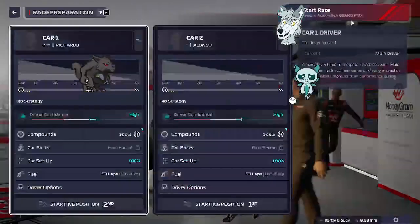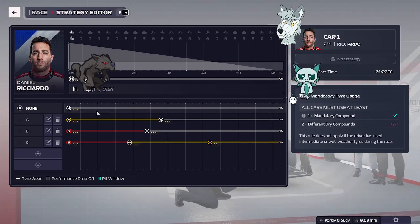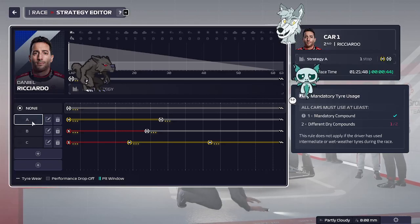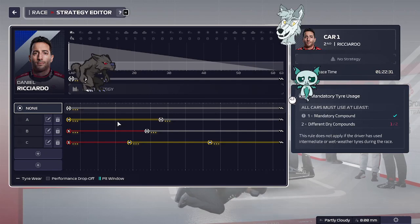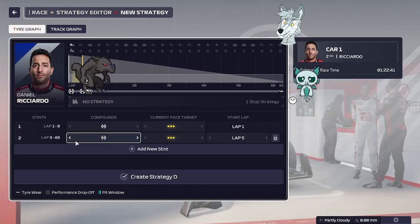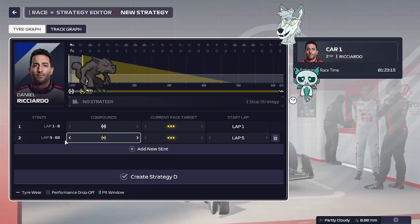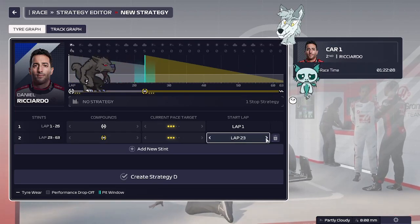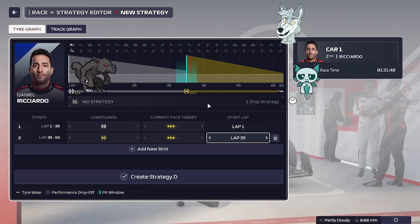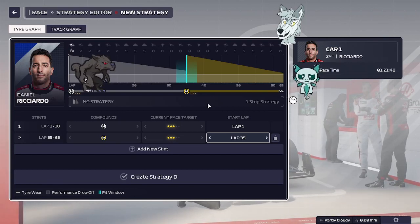Let's see the session here. So it wants us to do a hard compound, but do I want that? I want to start with the hards instead of using mediums. Should I use that? Yep, wrong one. First look at the reports if you wanted to see the compound's performance.